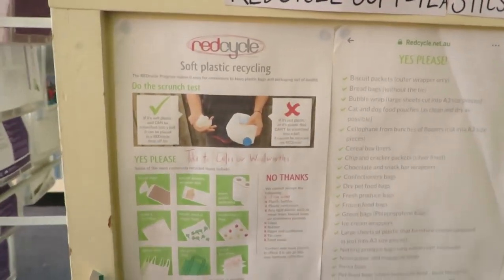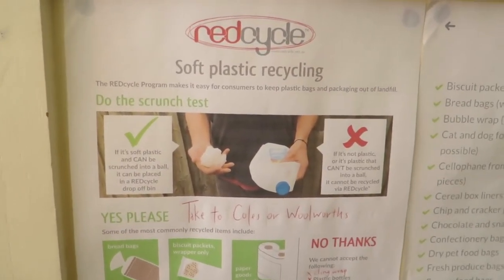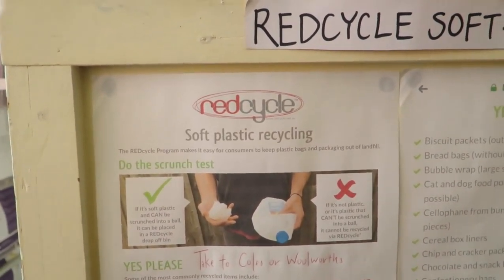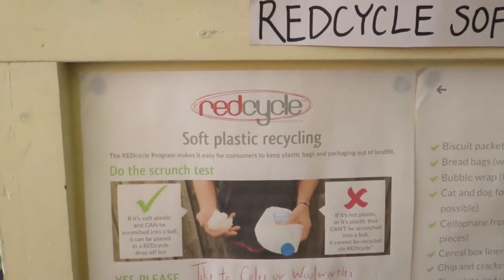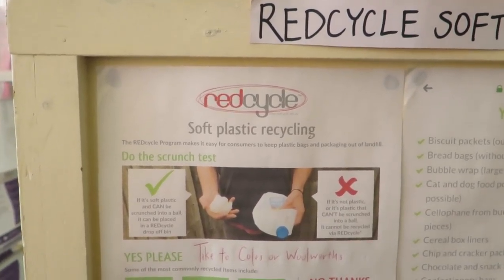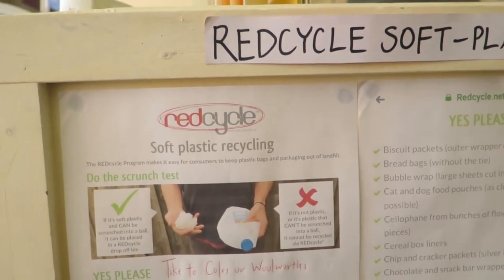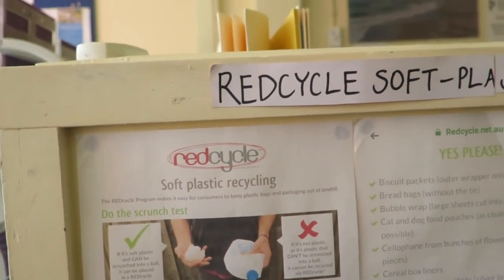So the most simple way to think about the difference between a hard plastic, which goes in your curbside council recycling bin, and a soft plastic is to do the scrunch test. So if it's a soft plastic and can be scrunched into a ball, then you can collect it up and take it to a REDcycle drop-off bin. If it's not plastic, or if it's a plastic that can't be scrunched into a ball, so more like a milk bottle or a biscuit tray or a strawberry punnet, they should go into your council recycling bins.